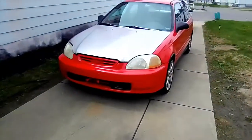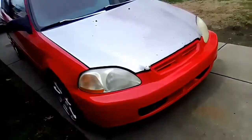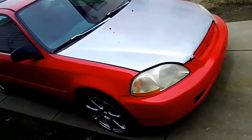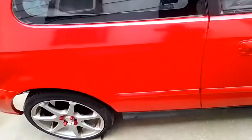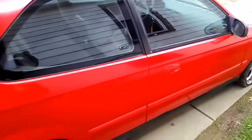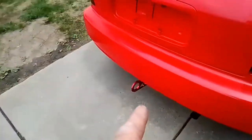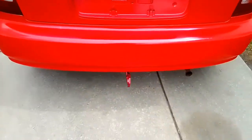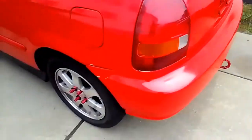Yeah. Remember this DIY on the channel? How to do the quarter panels? We also did the paint job on it. Check it out, guys, the car is back. Paint still looks good. We did this about a year ago, you guys remember? I just installed that JDM tow hook. It happened to be for the other hatch, but perfect timing.